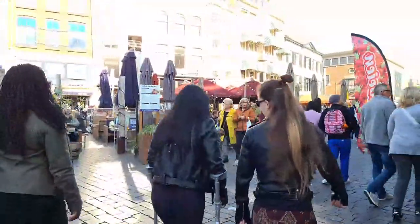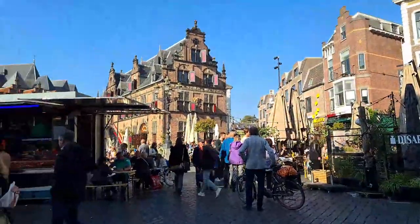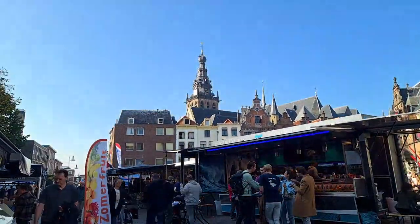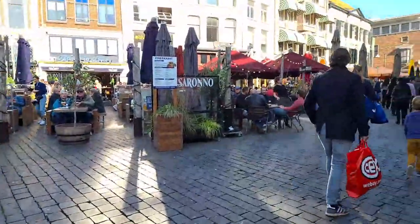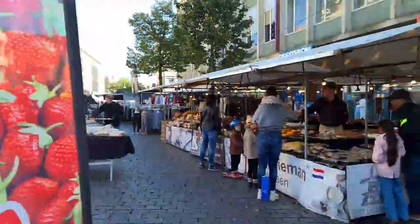And this is the marketplace. This is the square where people get together, next to Waag House and Stephen's Church. Also, there are bars and restaurants toward the square.